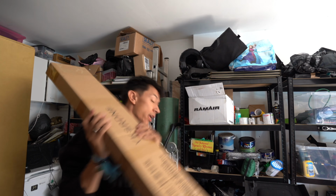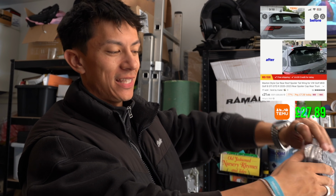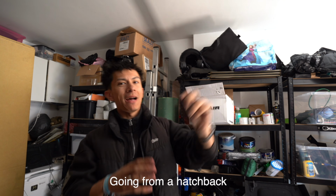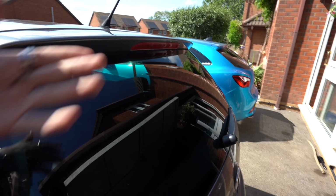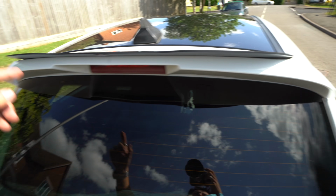Now the next thing that has arrived from TEMU is actually this box right here. I paid £27 for this thing. My Golf is going to be going from a hatchback to a fighter jet. If you know about modifying cars, a spoiler extension just like that one usually costs from companies like this £140. £140 for a piece of plastic that goes on the back, when the one I've just bought from TEMU cost me £27. Let's get it on.